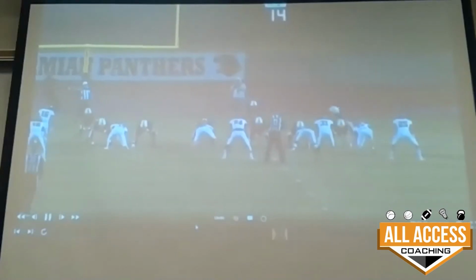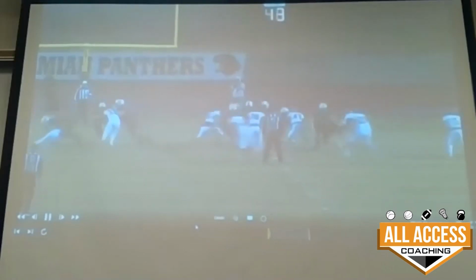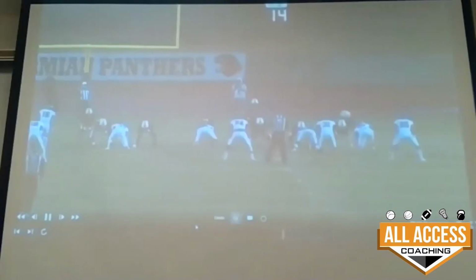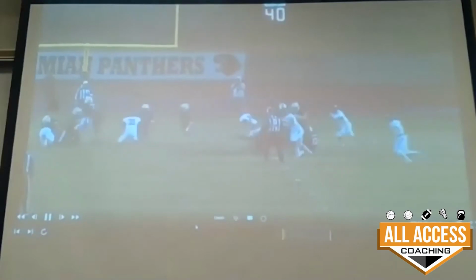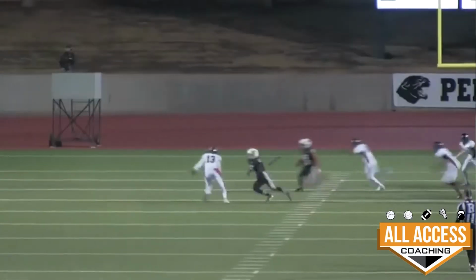Probably could have got it. Looks like you could get a give there. Quarterback does a nice job with the long ride. And you still like seeing there seems to be a crease north and south there that he ought to get in a little more than he does. But he bounces it and still makes a good play.